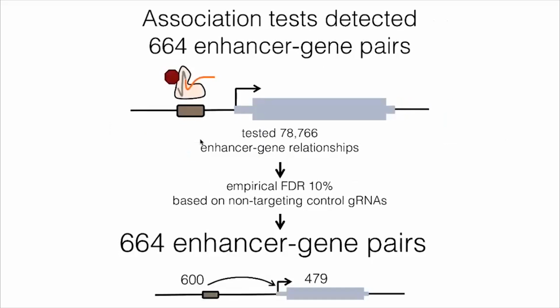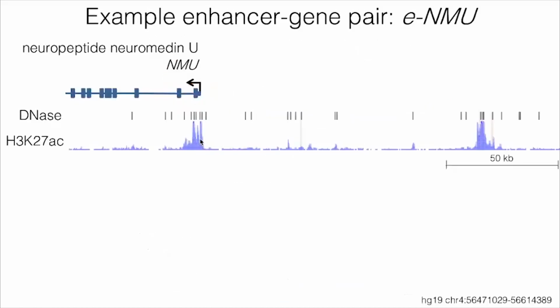And to note, this is 600 enhancers that target 479 genes, and that's because candidate enhancers affect one gene. Okay, so what do these look like? We have this whole data set. What does one example look like? I'll take you through one locus. This is candidate enhancers we identified for the gene NMU, which encodes a neuropeptide, neuromedin U.